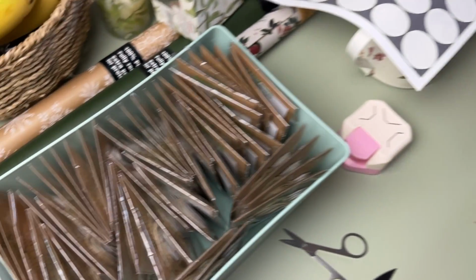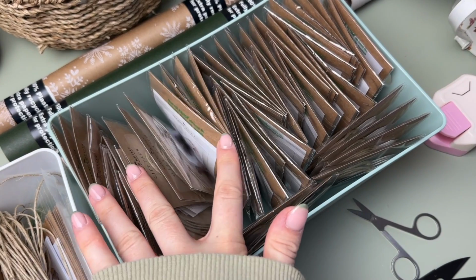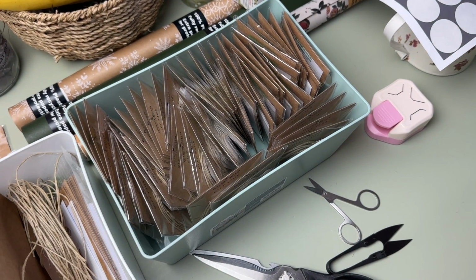Yes. Got loads of gift tags. Mums know best. They do. That is very true. I might be able to get some more gift tags done at some point, but I think that would be plenty, to be fair.